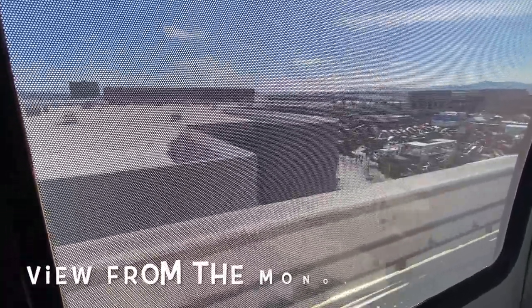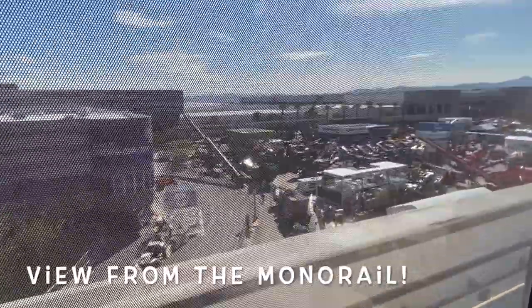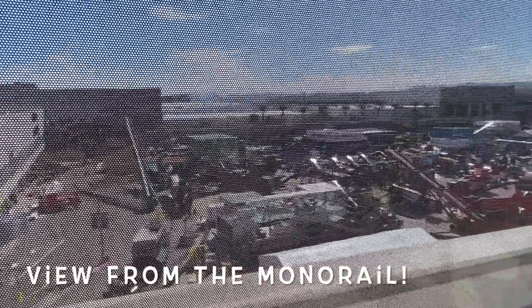Vegas for a few days, so don't waste your time standing in line for a cab, stuck in traffic, or walking down the streets. With 7 convenient stops along the strip, the Las Vegas monorail is the quickest and most cost-effective way to get you where you want to go.